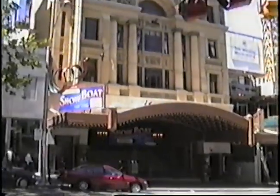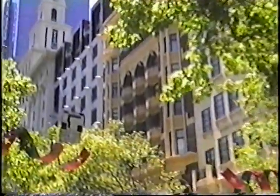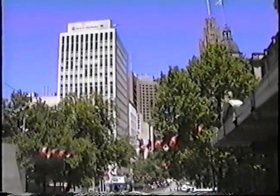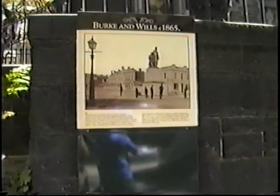Here we are on Collins Street. This is basically Melbourne's arts and entertainment centre. We've got a lot of really fantastic old theatres, and you can see these beautiful old buildings that line Collins Street. We're basically in the heart of downtown right now. You can see back down towards Swanston Street, all the tall buildings, and little coffee shops and old theatres. It's quite a bustling little part of town.